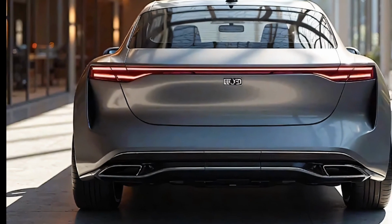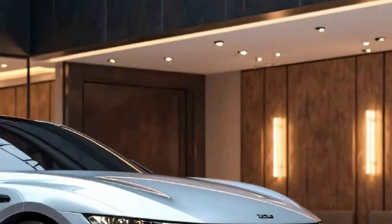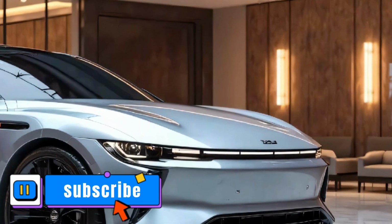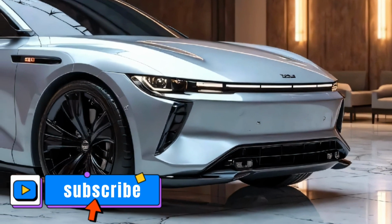That wraps up our in-depth look at the 2025 BYD Denza Z9 GT. If you're into electric cars that blend performance, design, and cutting-edge features, this one should definitely be on your radar.